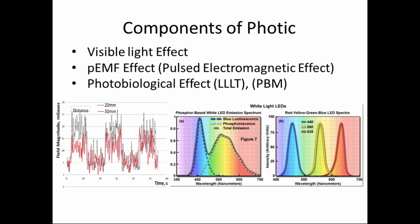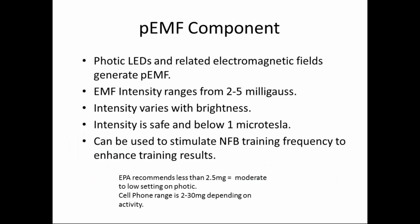And you can check it out yourself. You can take a tri-field meter and put it on the glasses. You can put it on a Vilight. You can put it on different things and see how much energy you're getting out of it. The EMF intensity ranges from 2 to 5 milligauss with the photic glasses that we use. The FDA says you don't really want to get higher than 2.5 to 3, conservatively speaking. So those glasses will run at a pretty high peak EMF intensity.